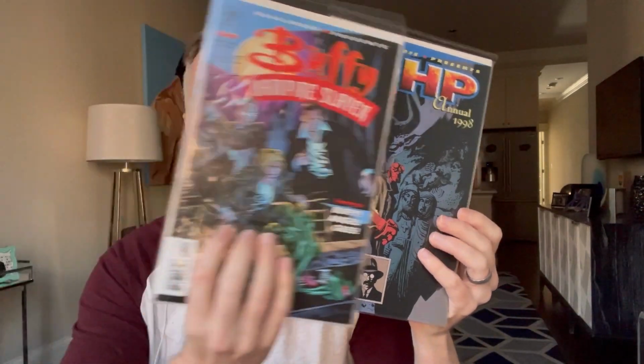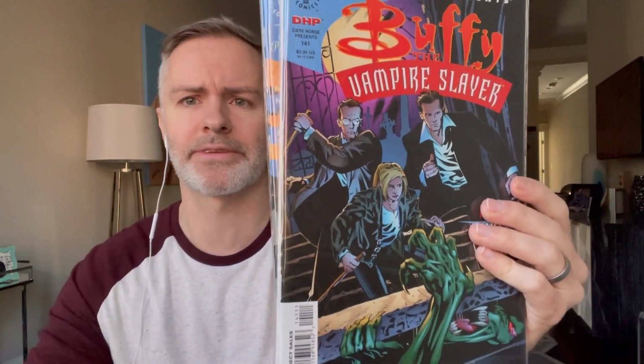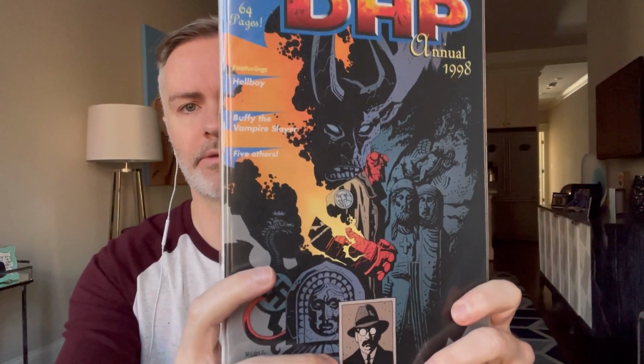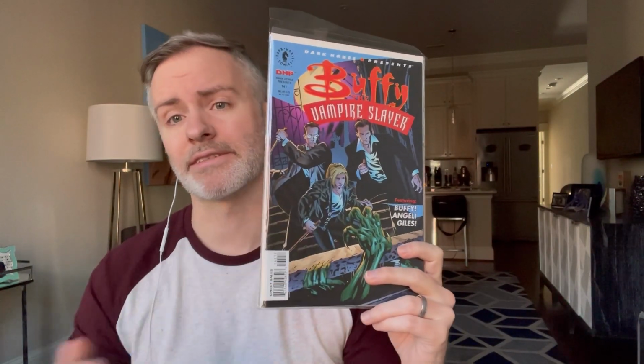Couple more books, 2 more books, and they're connected. So Dark Horse Presents Annual 1998. This is the first appearance of Buffy the Vampire Slayer. And she later appeared in Dark Horse Presents 114. You've got her on the cover. And then she had her own series, and there's so many of those in this collection. But Buffy the Vampire Slayer and Hellboy in this issue. This one has a little bit of wear, not too bad, but probably not CGC worthy for me. But you know, Buffy's kind of cooled off a little bit, but still kind of cool to look into this time period of comics.